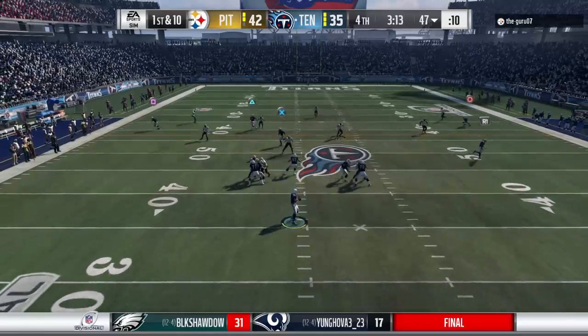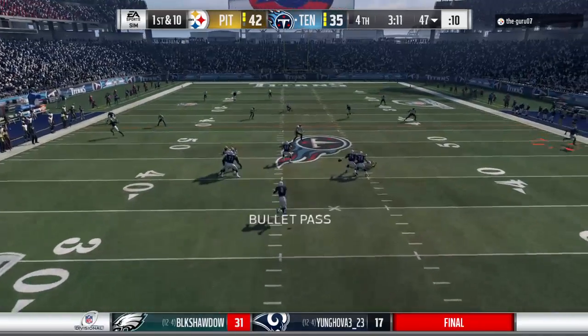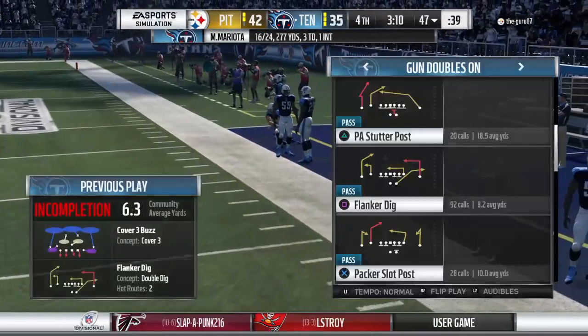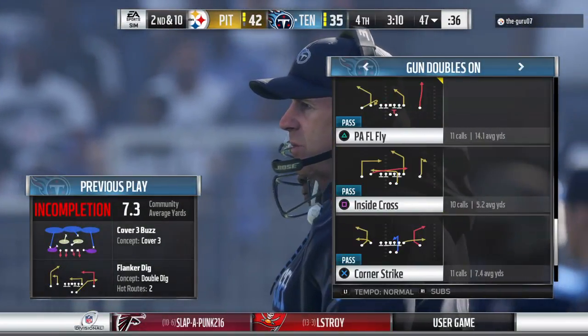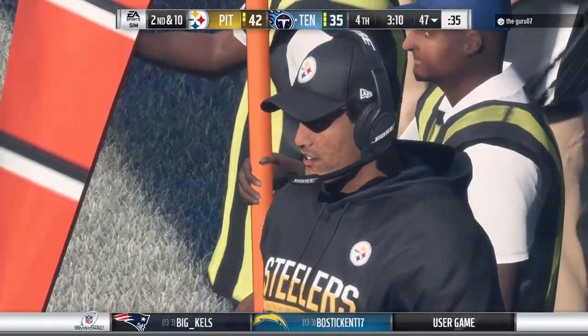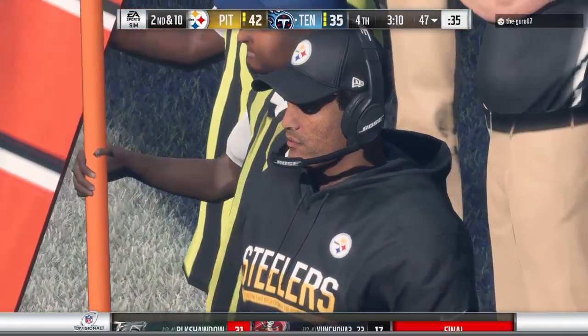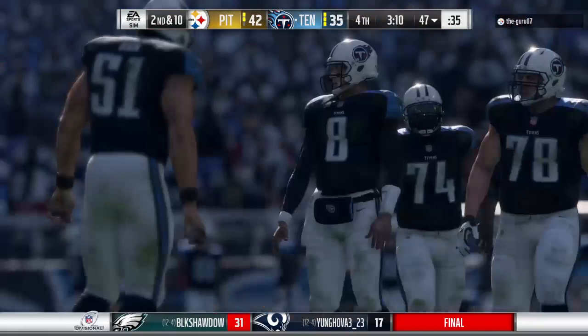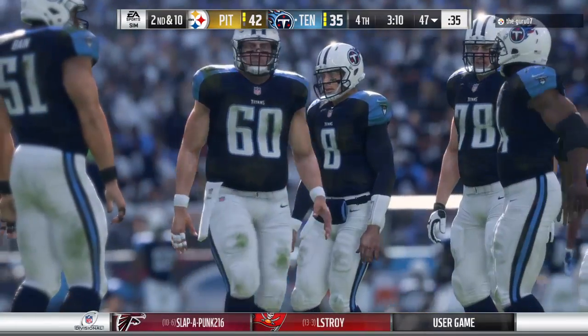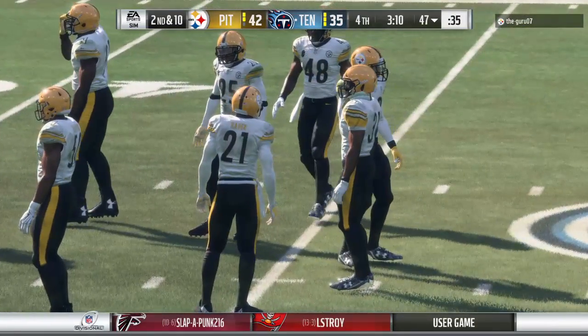Again, it's Mariota. And he whips that one incomplete there. Derrick Henry, the intended receiver, out of the backfield. And it's 2nd down. Let's face it, you can run the route tree as many times as you want, get in sync, practice it, do all those things. But once you get to game speed, it doesn't always time up quite that well. That one goes incomplete.